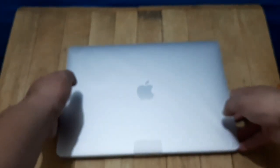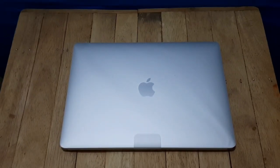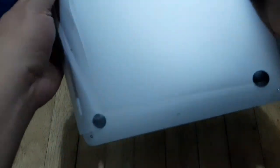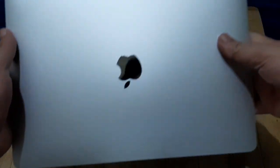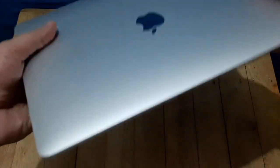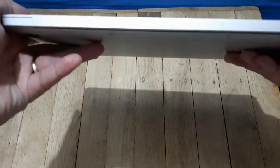Look at that. Look at that. Wow. Look at that. So, let's try to remove it from the plastic for the first time. Wow. Look at this. I mean, I can't explain it in person, but in the camera, this one is really, really nice if you're holding it.